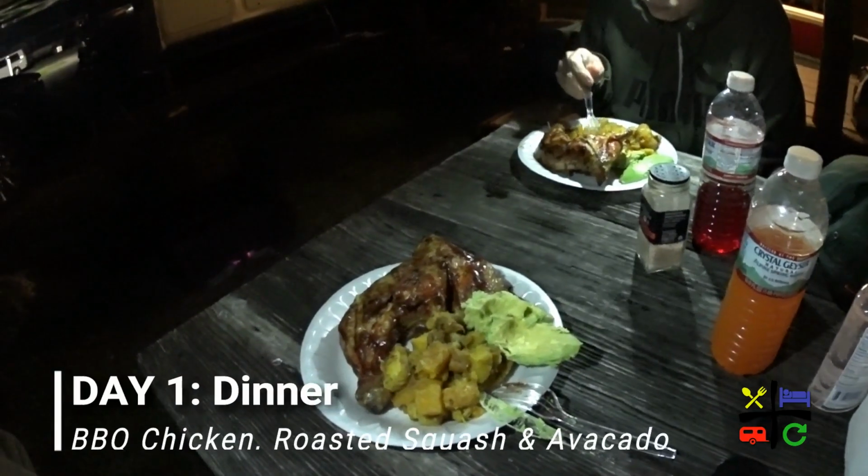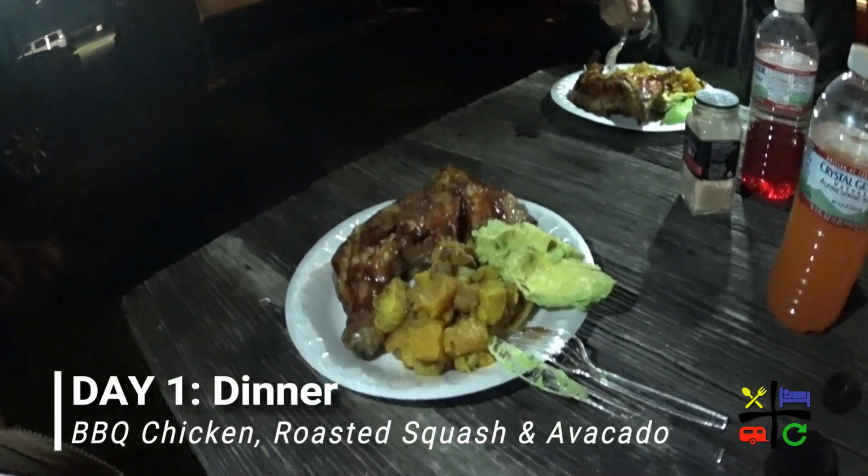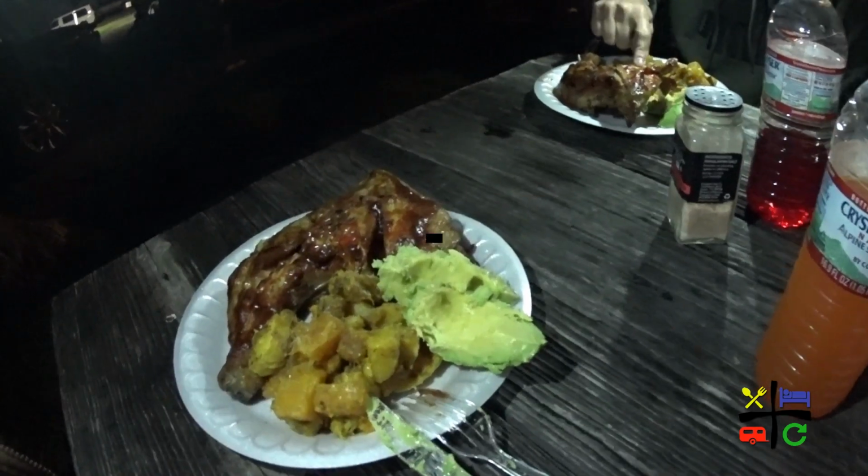Out here it's too dark to see, but we've got 2 chicken leg quarters going. We're gonna wait for those to finish cooking, add some barbecue sauce, let it get nice and charred, and dinner will be served. So night one's dinner is the barbecue chicken, the roasted squash that I prepped at home, and a slice of avocado.